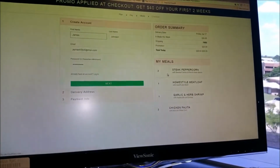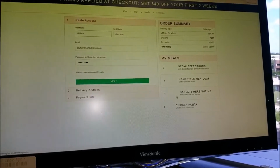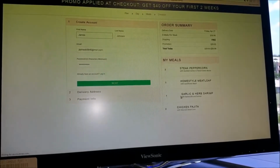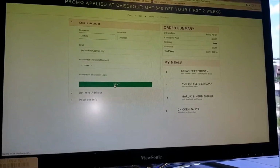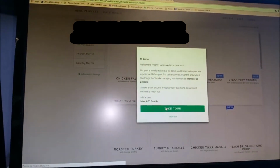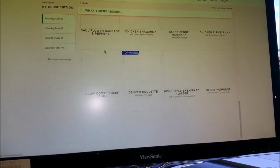Let's see, me and my daughter are gonna try the pepper steak, homestyle meatloaf, garlic, and chicken fajitas. We're probably gonna fight for this one, but let's put my information in and see what happens. Discount. Only $50. Just see how the food tastes.